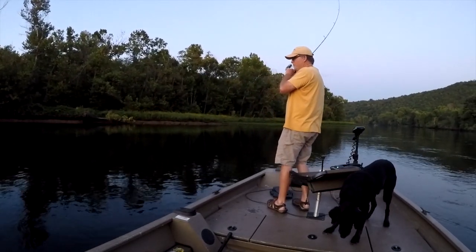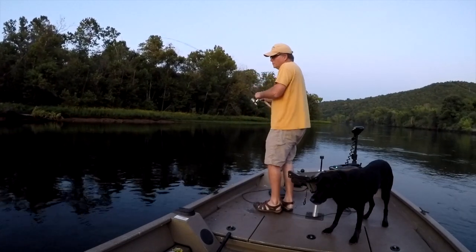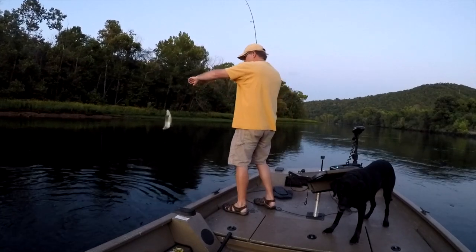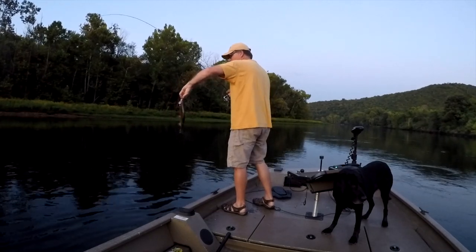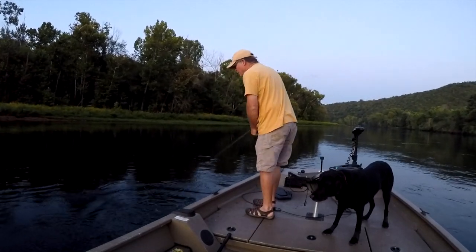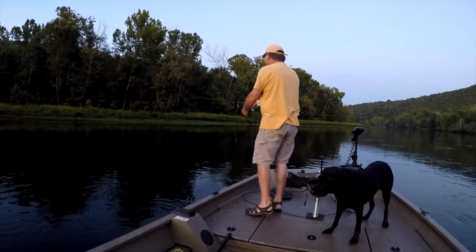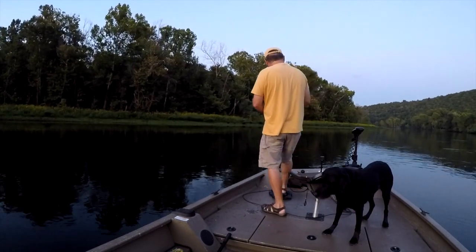There's one. Not very big. Bigger than the other two, though. Pretty. Pretty. Did I mess my jig up? No. I'm going to keep fishing down here just a little bit further. I really like this.